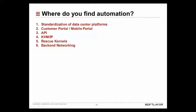And you can also have management servers that solely sit on the back-end networking in that sort of 10-dot space, where they can perform updates and do audits on all of your systems in an automated fashion without having to traverse the actual internet.